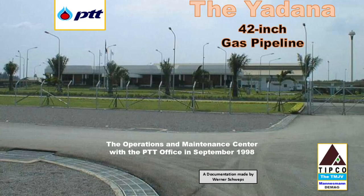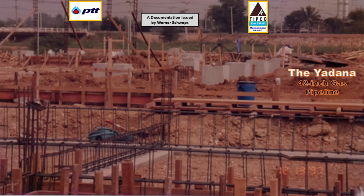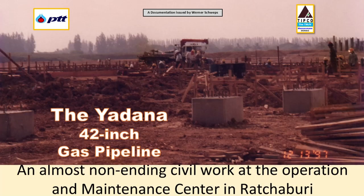We provided nice landscaping for the entire station area to give it a green look, and we built all the required roads including the necessary rainwater drainage system and the street lighting. As one can see from those pictures with the number and size of buildings including the station's entire infrastructure, there was a lot of work to be done in, I would say, 1 year by us, the Tasco Mannesmann Joint Venture.